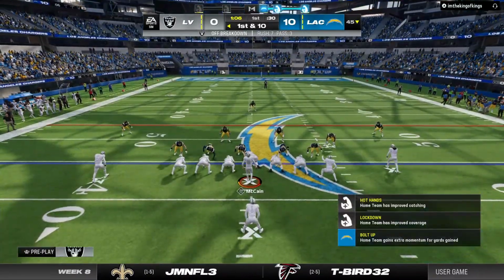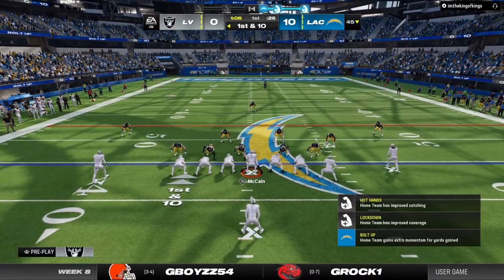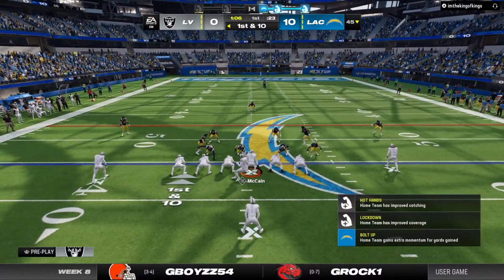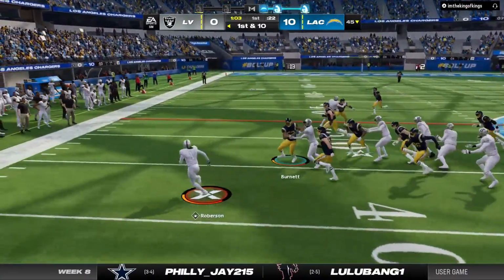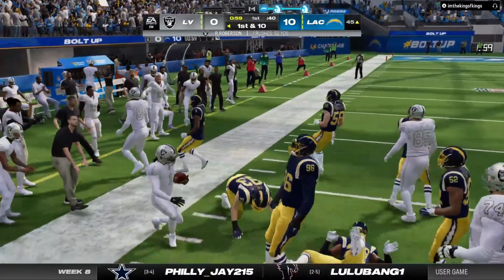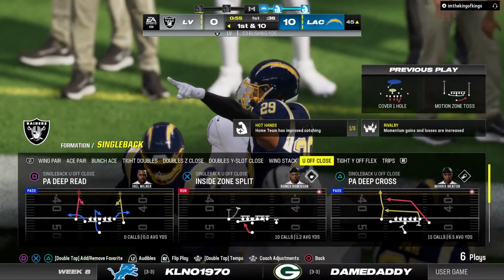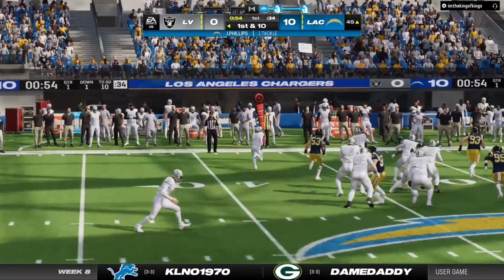So a good challenge there. The look was pretty conclusive. The feet were in, and it's a completed pass. On 1st down, Roberson. And he'll be taken down across the 50 at the 45 in enemy territory. That'll be a pickup of 10 as they try to recover from this 10-point deficit.